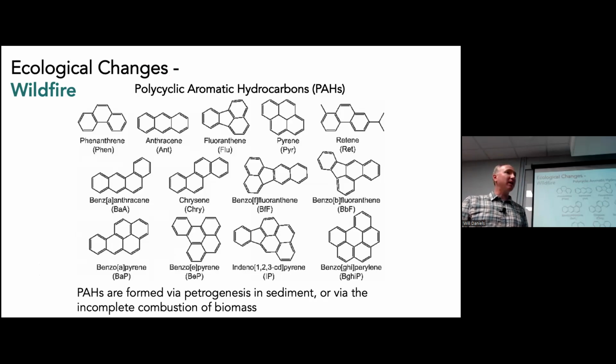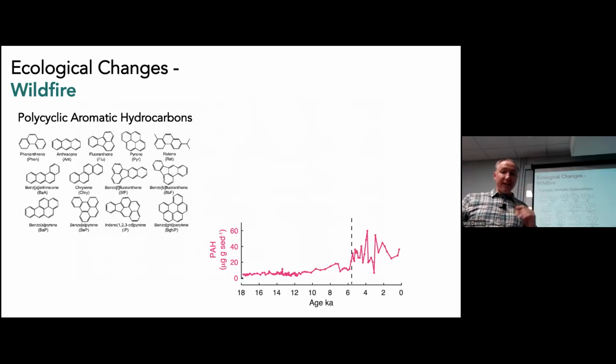The first class of compounds I'll show are the polycyclic aromatic hydrocarbons, or PAHs. And these are compounds formed by a couple different mechanisms, either petrogenesis or by combustion. So oftentimes in paleoecology, we think about them as a past wildfire proxy. What we find at the Lake Hill site is a big change in the concentration of PAHs.